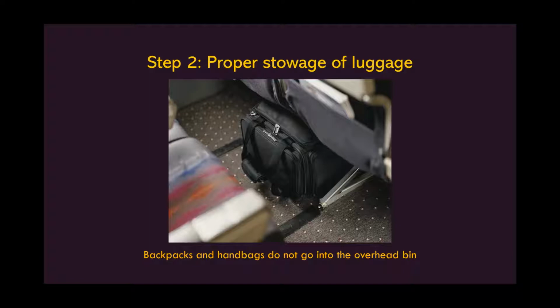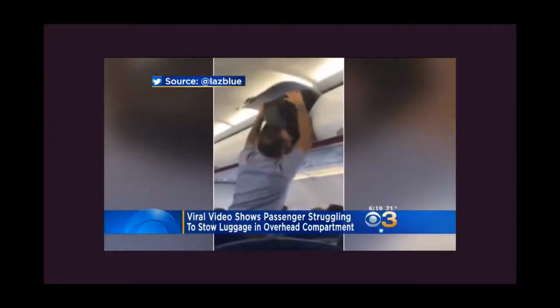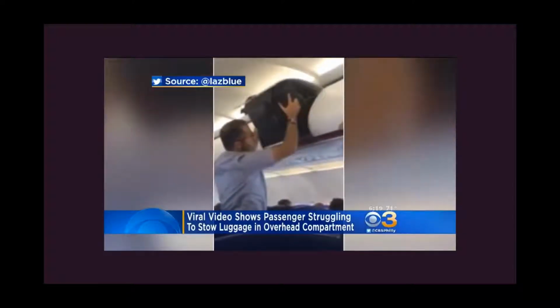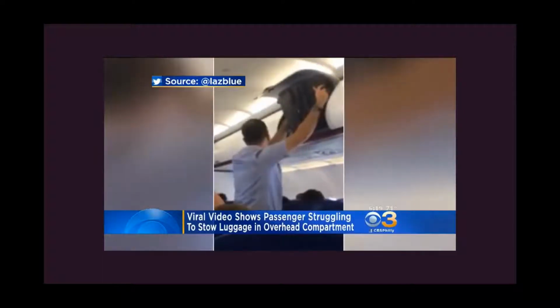One thing you should absolutely not do with the overhead bin is try to jam luggage into the bin, as you can see this passenger is doing. This is because it could cause the door to accidentally open mid-flight and rain down luggage on yourself and your fellow passengers, which is absolutely unsafe.